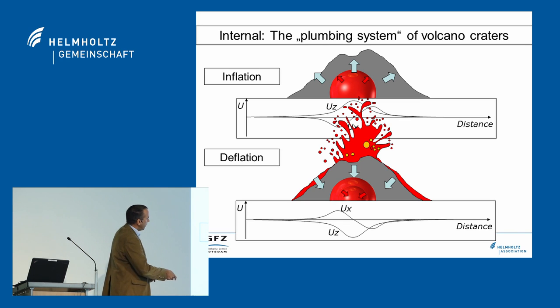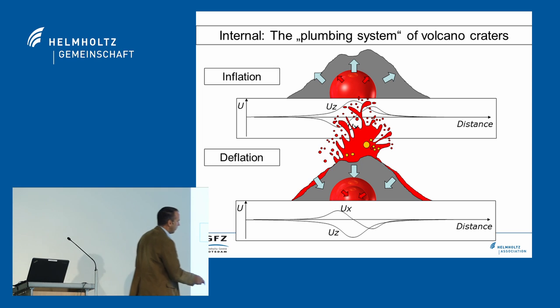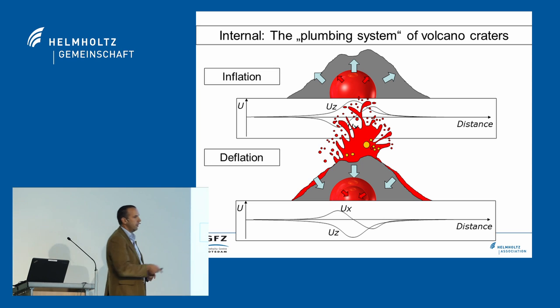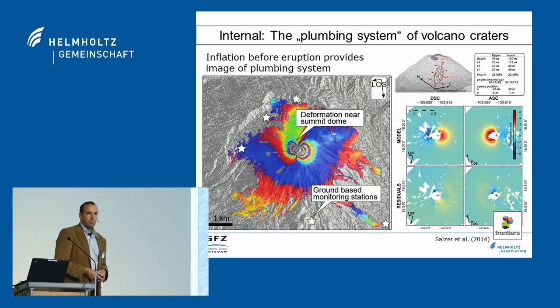And the same during an eruption. When an eruption occurs, some volume from this magma balloon escapes, and we see it shrinking by a deformation which is maybe reversed or has some other characteristics than the inflation sign. So we talk about inflation and deflation.